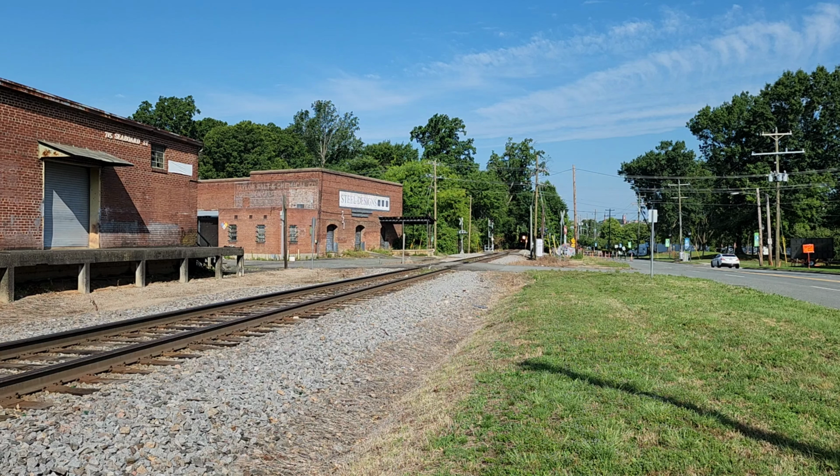Now, the train would have to cross the Norfolk Southern Piedmont Division at C.P. Graham. After getting permission from the dispatcher again, the train was on the way.